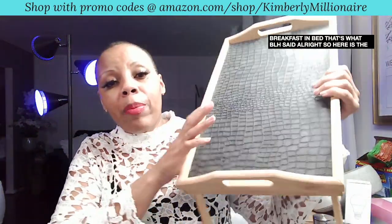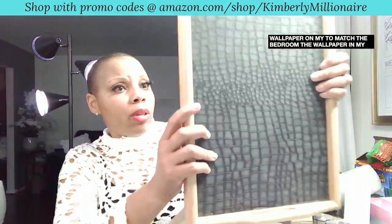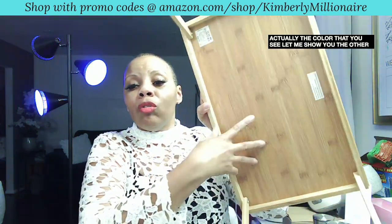All right, so here is the tray, the Home It bed tray table with the folding legs. Mine is black on the top because I put wallpaper on mine to match the wallpaper in my bedroom on the wall. So that's why mine is black, but it's actually the color that you see underneath. Let me show you the underneath side. So this is what color it originally is up under this wallpaper.